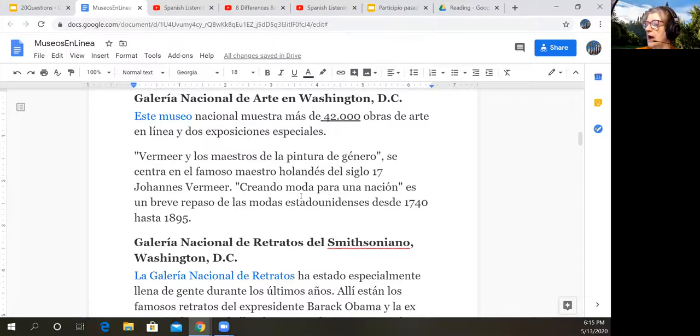Okay. Creando, and this is creating, but it's not the same as ado. That's the ing word. Creando moda para una nación. Creating style for a nation. Un breve repaso de las modas estadounidenses. A brief review of United States or U.S. fashions from 1740 to 1895.